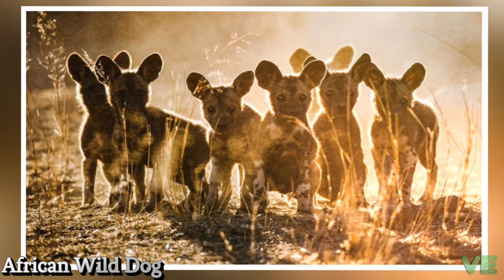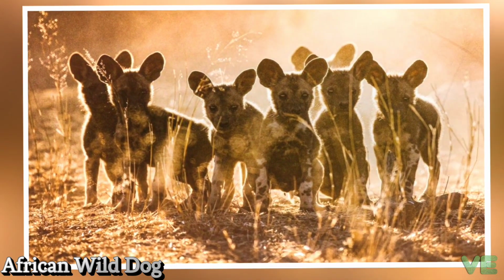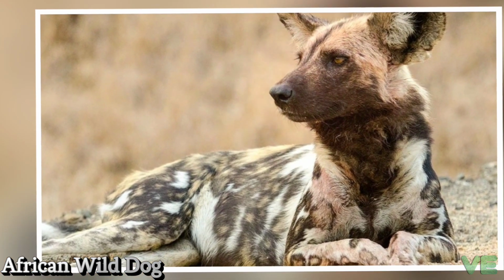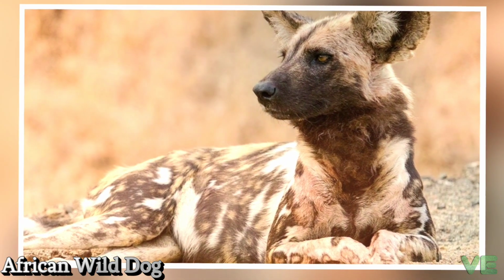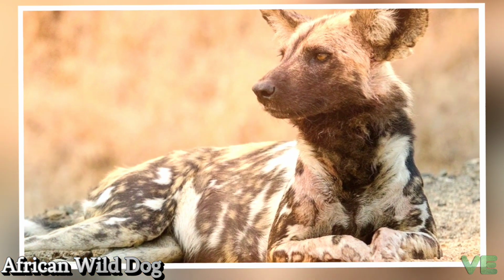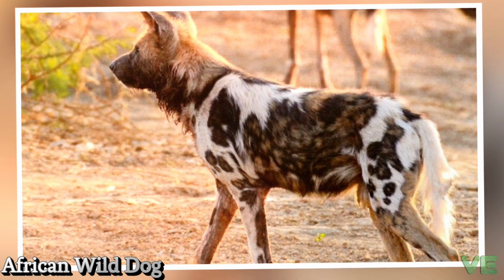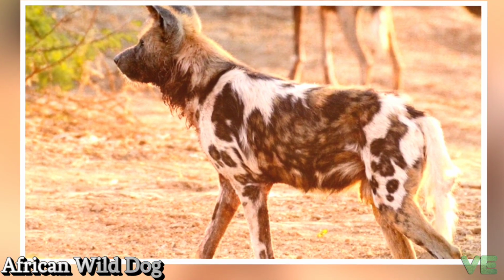When operating in groups, spotted hyenas are more successful in pirating African wild dog kills, though the latter's greater tendency to assist each other puts them at an advantage against spotted hyenas, which rarely work cooperatively. Cases of African wild dogs scavenging from spotted hyenas are rare.